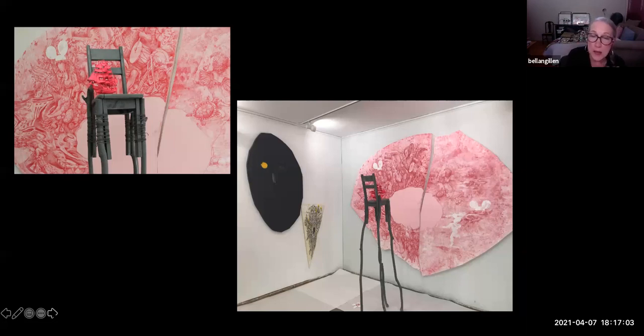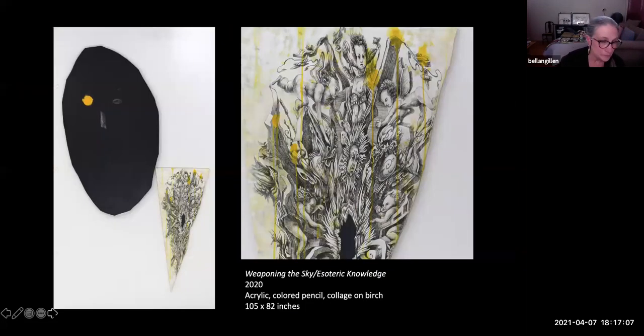The piece on the left is called Weaponing the Sky. And again, it's about 105 by, I probably lied there, it's not quite 82 inches wide.